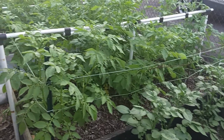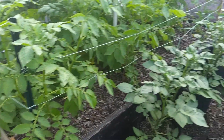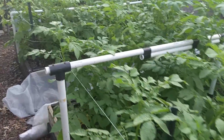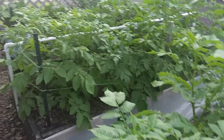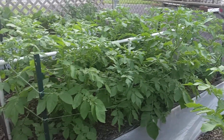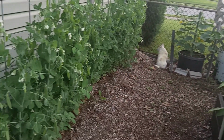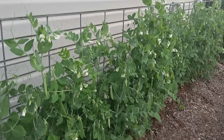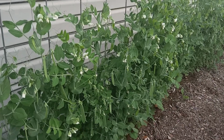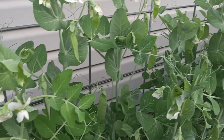Here's some more Yukon Gold potatoes. These were the first ones we planted in these pots and in these first 2 raised beds here. And they're probably 3 feet tall. So it won't be long before they'll start getting harvested. And here's our other row of little Marvel peas. And they're starting to get tons of blooms on them and a lot of peas.